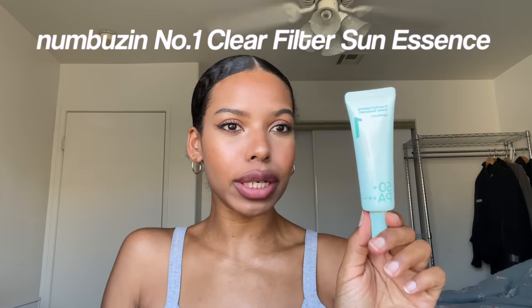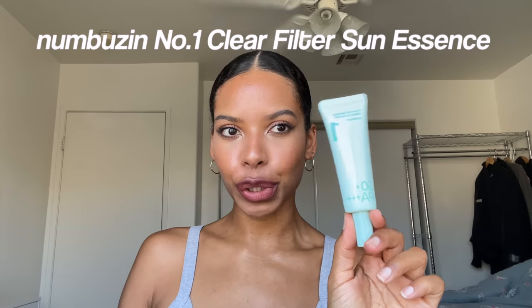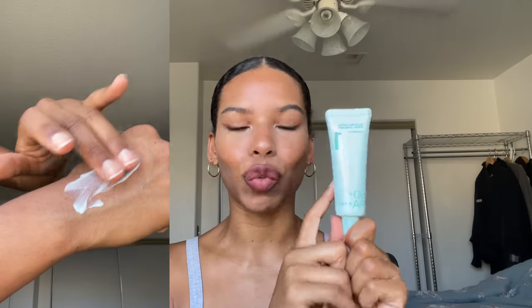So the star of the show here is the Numbrzine number 1 Clear Filter Sun Essence. You guys, this is literally the best sunscreen that I have ever tried. And believe me, I've tried hundreds of sunscreens over the years, but this one really is mind blowing how good this is. One of the things that I love about this sunscreen is how lightweight it is.